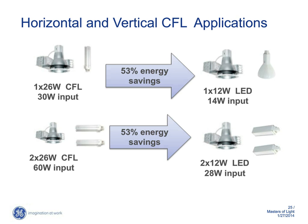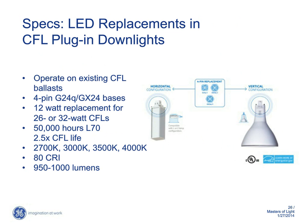Now, these are designed to work on the existing ballast in the fixture. So I'm not taking out the compact fluorescent ballast. I'm just taking out the CFLs and putting in these LED replacements. Okay? So, operate on existing CFL ballasts designed for those specific 4-pin, the G24Q and the GX24 bases.